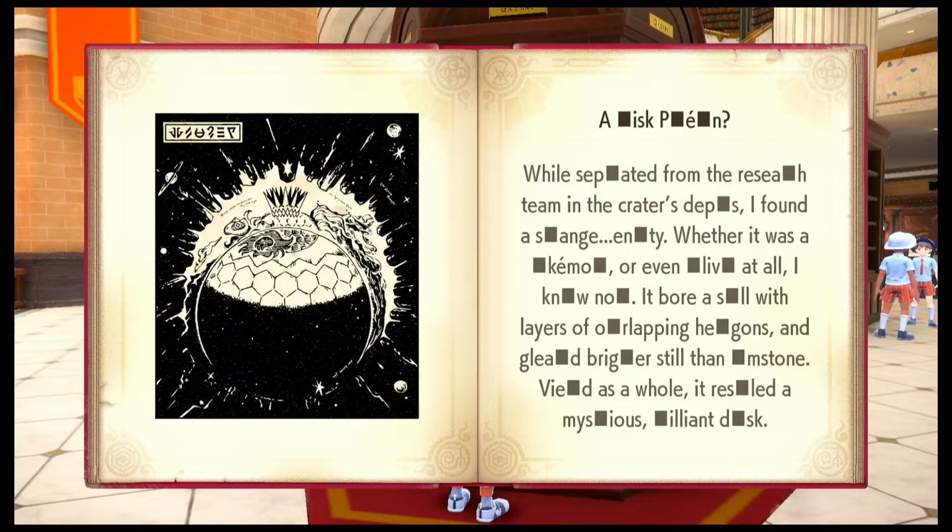The heading I believe says a disc Pokemon. While separated from the research team in the crater's depths, I found a strange entity. Whether it was a Pokemon or even alive at all, I know not. It bore a, I think that word would be squill or skull, I'm not sure, with layers of overlapping hexagon and gleamed brighter still than gemstone. Viewed as a whole, it resembled a mysterious, brilliant disc. Definitely very intrigued by this entry, and I am interested to see what it is.